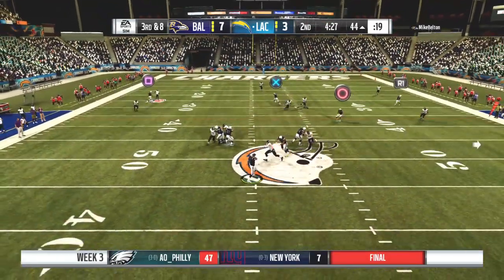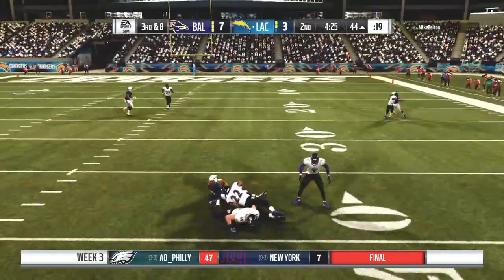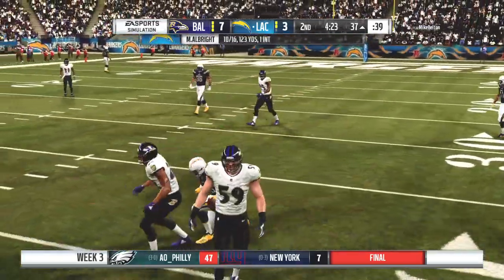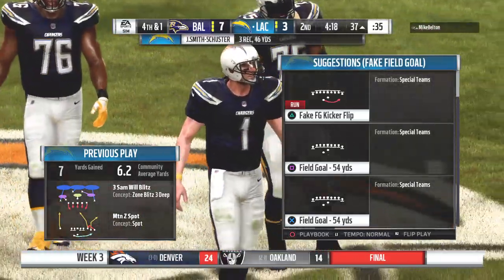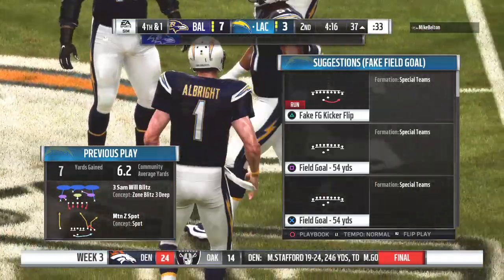Albright from the gun, he'll throw. And he comes back with one complete. And able to break one tackle, but then quickly brought down. But a nice little gain. They get 7 there, but it brings up 4th.